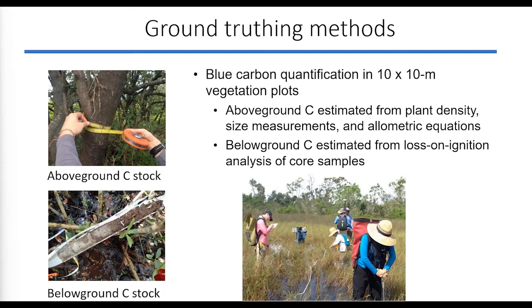For the salt marsh plants, we made our own allometric relationships between the length of the stem of the plant and the biomass of the plants. And then from the density of all the plants and measuring the length of all those plants, we can calculate how much biomass and how much carbon is stored in the plants. Below ground, we're taking sediment cores using a Russian-style peat core. We take that back to the lab, slice it up in 1 centimeter increments, and combust it through a loss on ignition process. The organic matter burns off, and from the weight loss we can determine how much organic matter, and then from there calculate how much carbon was stored below ground.